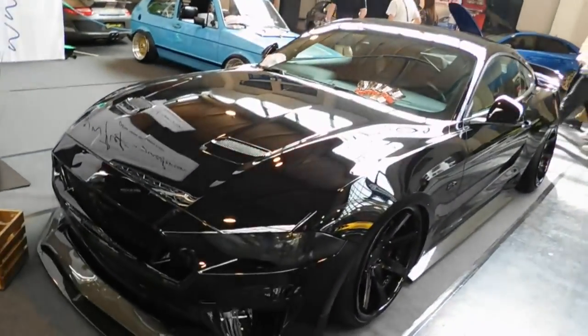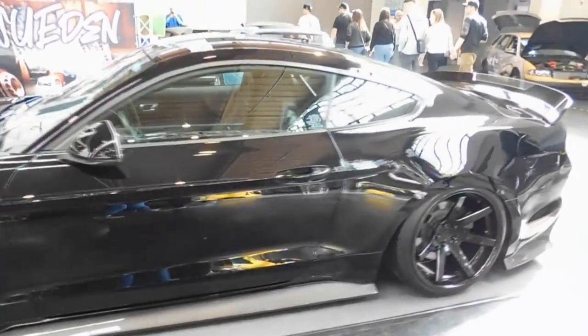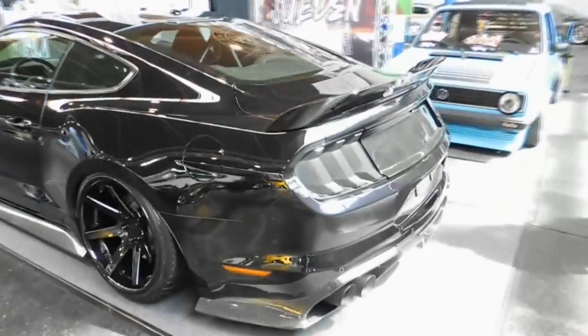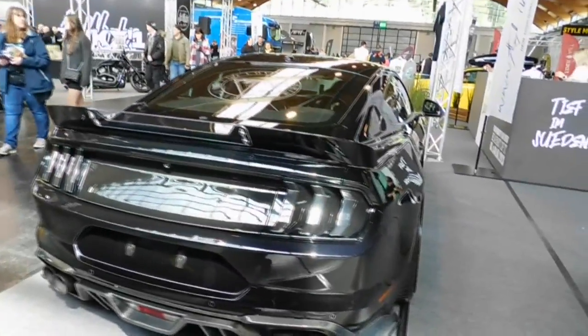This is a Ford Mustang GT 5.0 Bentley. Full black with really expensive wheels. It's really cool. I think this also has around 500 horsepower or more. I don't know. But one day I will have it. So remember this day, I will have one.